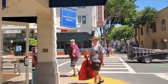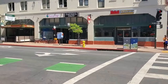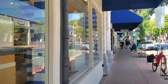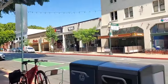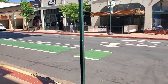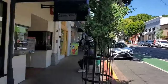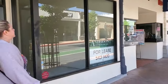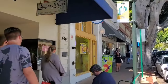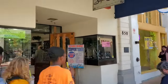Just gonna pass Bath and Body Works on the left here, and across the street is Premier Barbers and Corazon Cafe. It smells beautiful. Anderson Commercial for lease. That place didn't make it. There's a Vans store across the street selling vans. Another vacant building here. Then a silver store with silver from around the world.